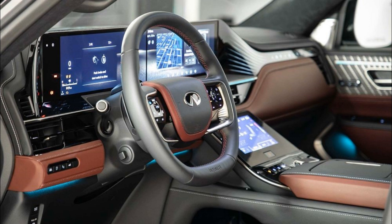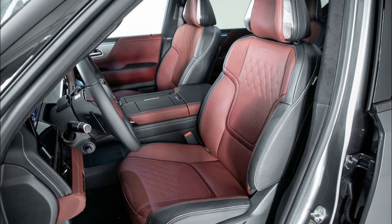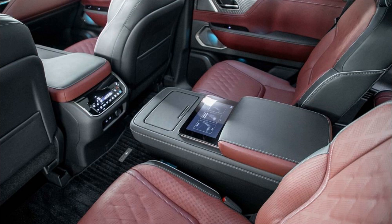Step inside the 2025 Infiniti QX80, and you're almost immediately amazed by its features and technology. Two side-by-side 14.3-inch screens cover more than half the dashboard, with the first one serving as the driver's display and the second one handling infotainment duty. A third screen, measuring 9.0 inches, sits below the infotainment screen and serves as the hub for all climate controls.